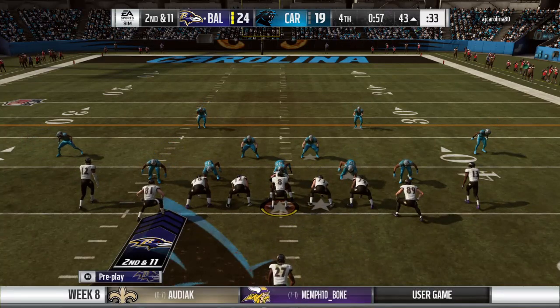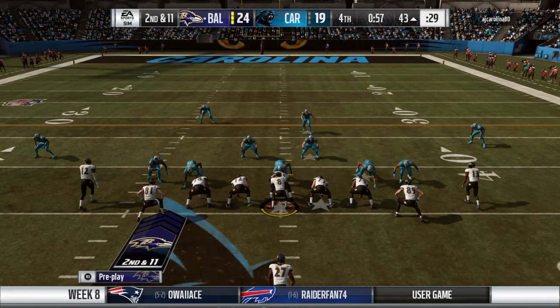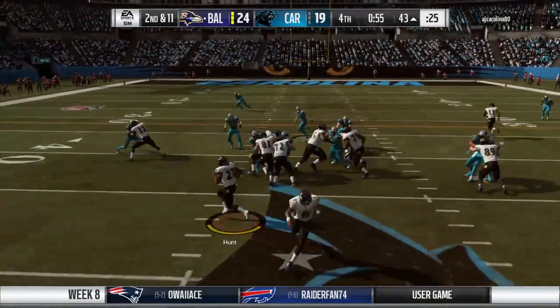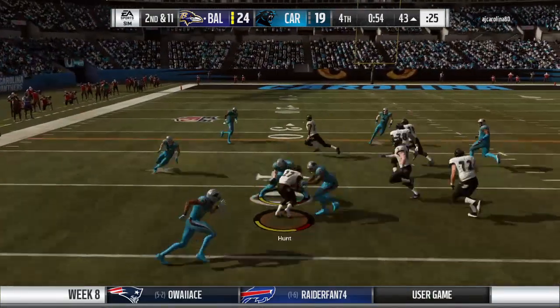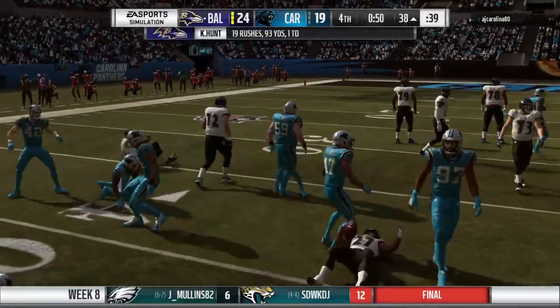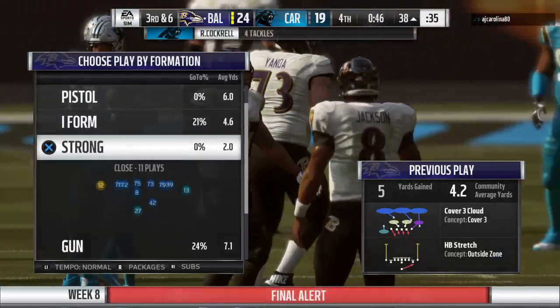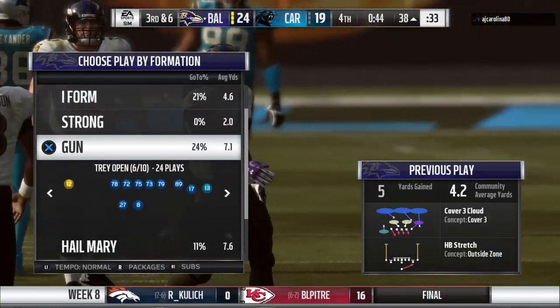No. Check. Patriot. All right, Patriot. Lucky 56. Lucky 56. They run again with Hunt. And able to push his way forward here for a good little gain. 5 yards on the carry there, and it leaves him with third and about 6 yards to go.